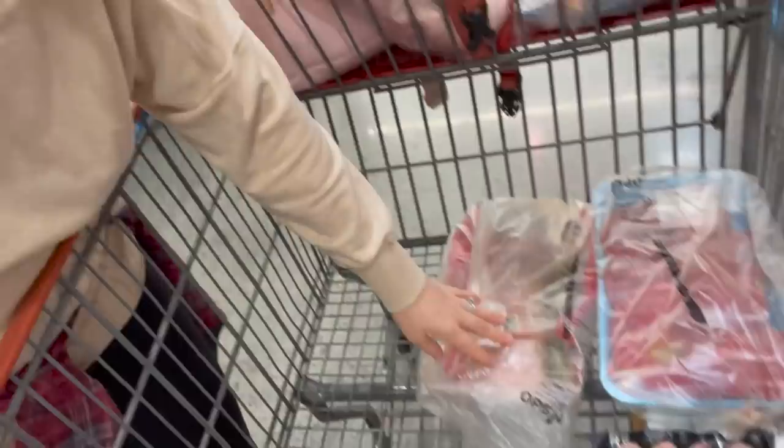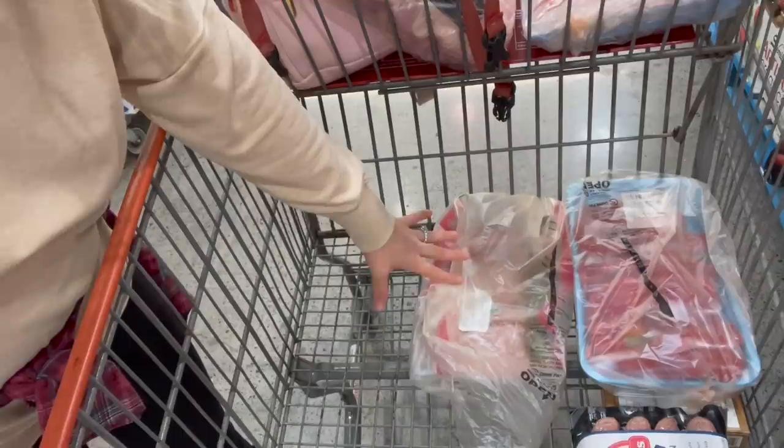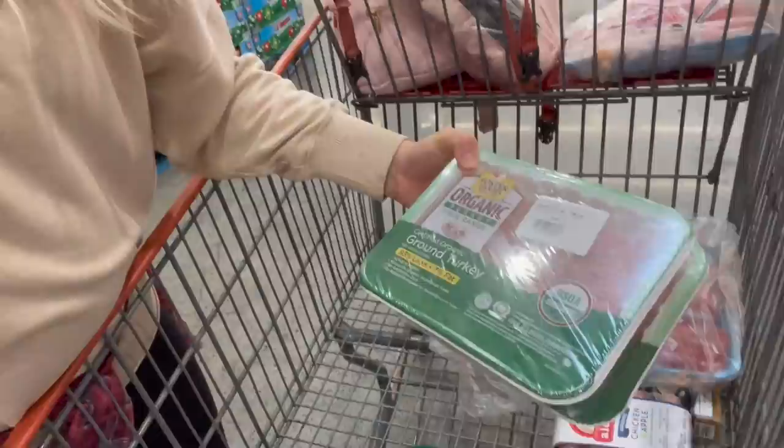Also got our regular like organic chicken breasts right here, $25 for 3 packs. They're already individually packed and I just throw whatever we don't use in the freezer. We are getting some organic turkey right here. I believe it's around $17 for 3 pounds, which is great.